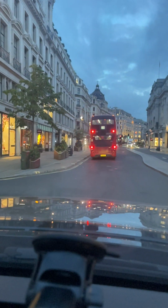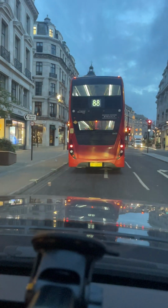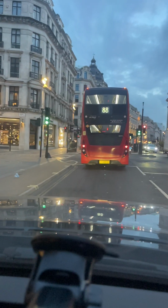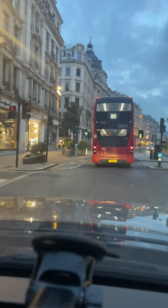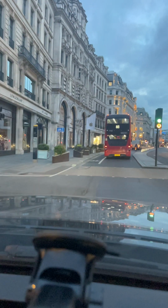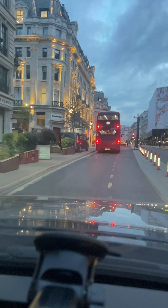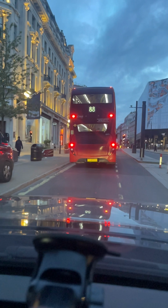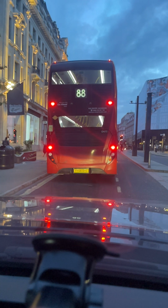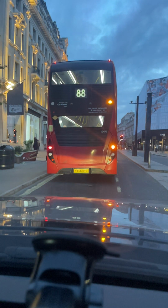Passing Conduit Street on the left, and that would be my alternative route if we can't use Oxford Street. Sorry, Conduit Street wouldn't be, that would be the route I would take. Just have gone past it on the left. Just passing the Apple shop again, busy place, bus stop here. Again, no passing places. Seems a bit bizarre, really, that they put all these bus stops in and nobody else can get past.